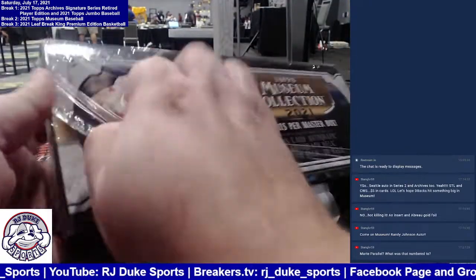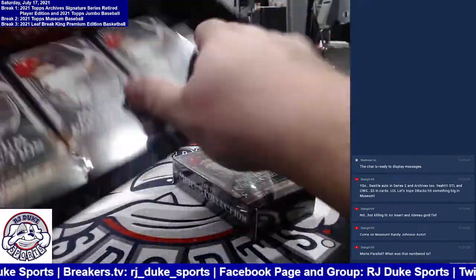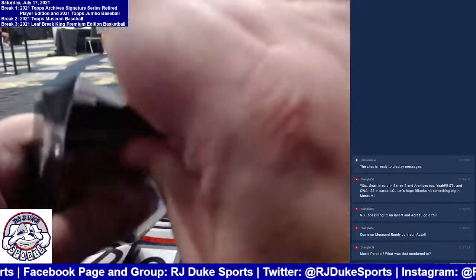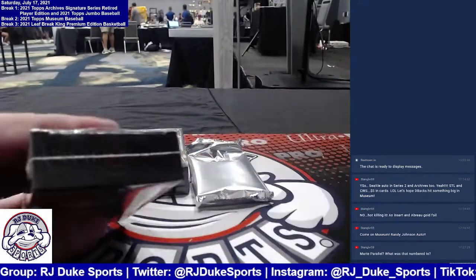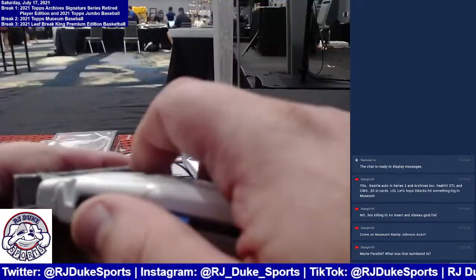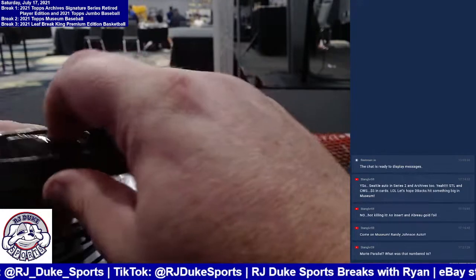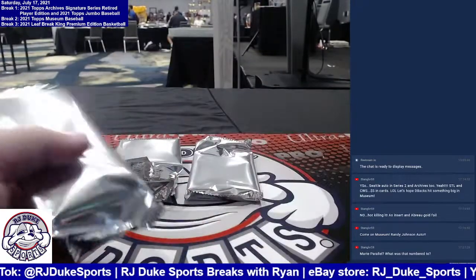Here's our final box here. Looking for some last box mojo. Spread the love a little bit. Good luck, everyone. We will still randomize that quad relic before we get into breakings. Show is kind of winding down for the day. They're still back tomorrow, full day tomorrow here at the Dallas Card Show. All right, good luck, everybody. This is the last box.